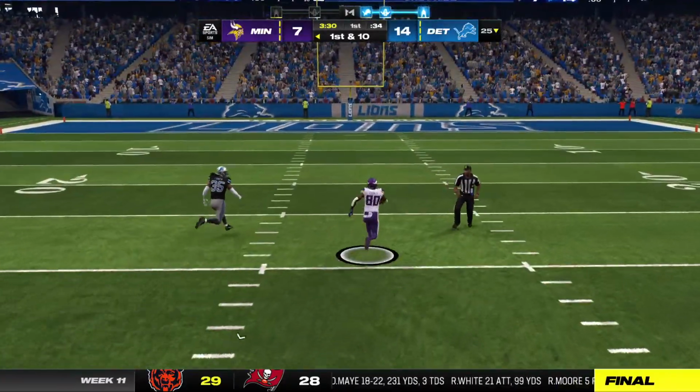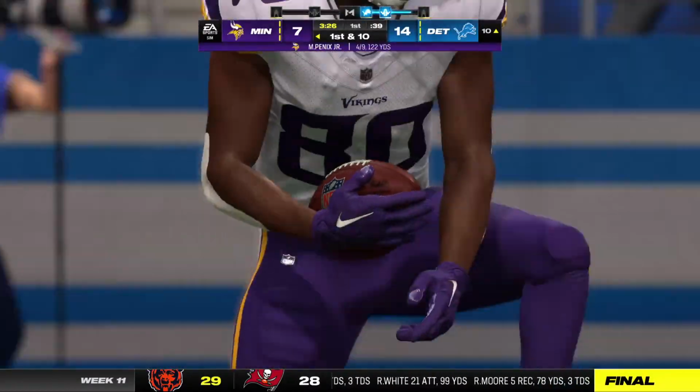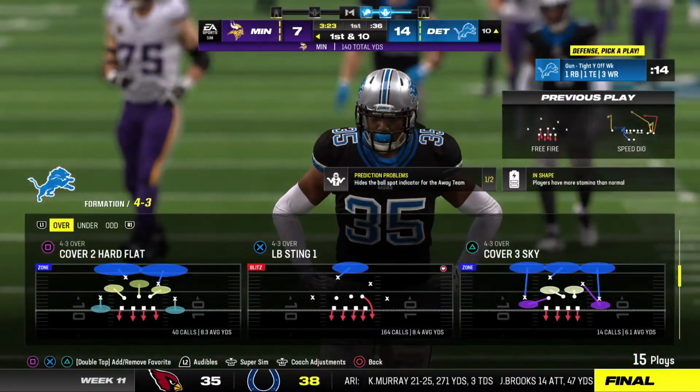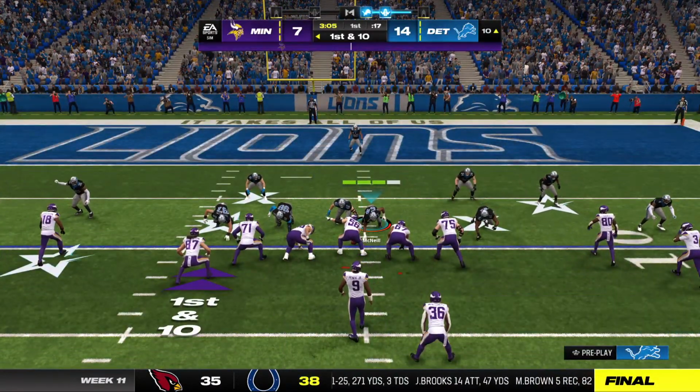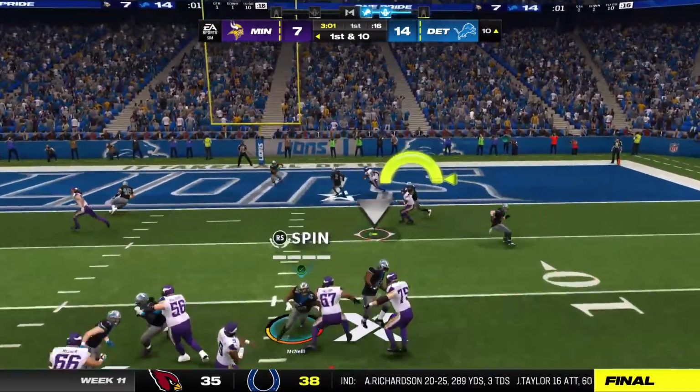Brandon Cooks. Now he breaks free in the middle of the field. And he's going to get it all the way down to the 10-yard line. A big play there on the catch and run. 65 yards. Well, that didn't take long. One play, and we're already looking at a 1st and goal situation.